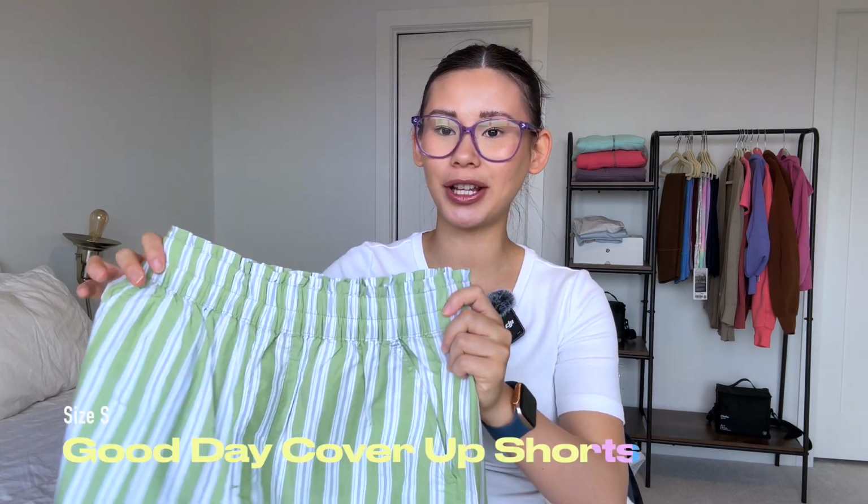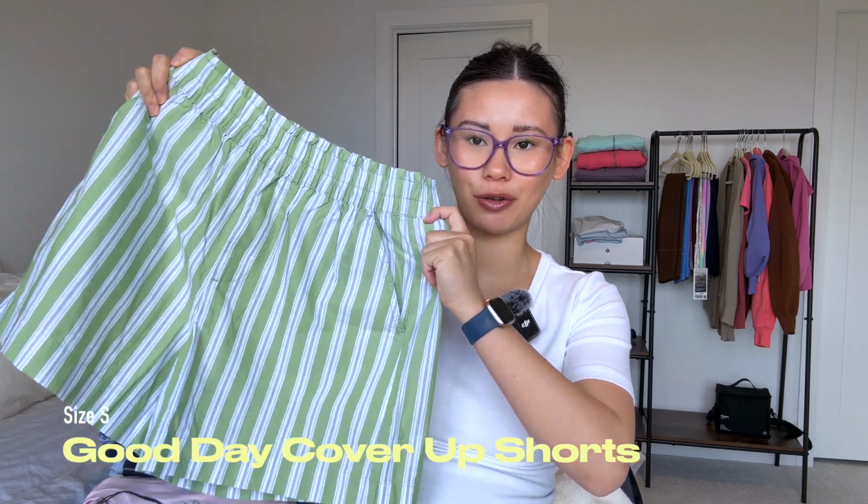All right, moving on to Aerie. These are a couple pieces that I picked up that are not maternity specific, but again, will work really nicely with the bumps. The first thing are these cute little striped green shorts. I thought these would be perfect for the summer to throw on. Again, nice stretchy waistband, so they're gonna work with the bump.